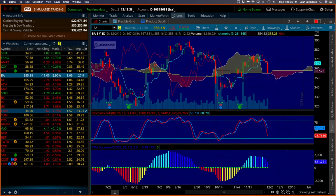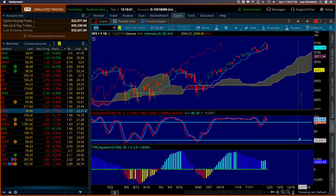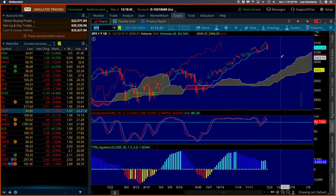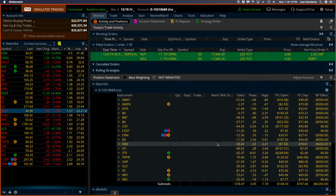Let's take a look at the S&P 500 just really quickly because I wanted to make a note that it seems like finally we have a decent pullback. I think this might be the beginning of a bear market, so who cares? We are playing the markets with a mix of bullish and bearish trades, even though currently I have more bearish trades. You want to look at your activity and positions.